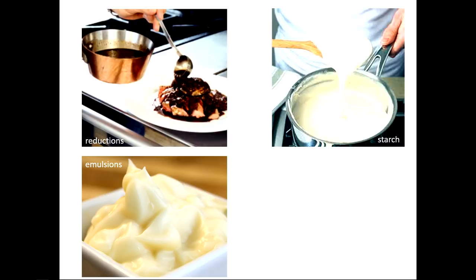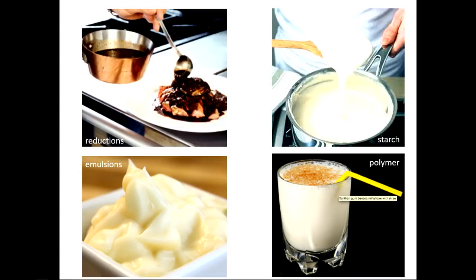It's mixing two immiscible fluids together, and you get a much creamier, but still liquid behavior. This still is a liquid. It looks very solid, but eventually it will flow. And finally, you can use a variety of types of thickeners. These are usually polymer thickeners like xanthan, and we'll see some examples of that today.